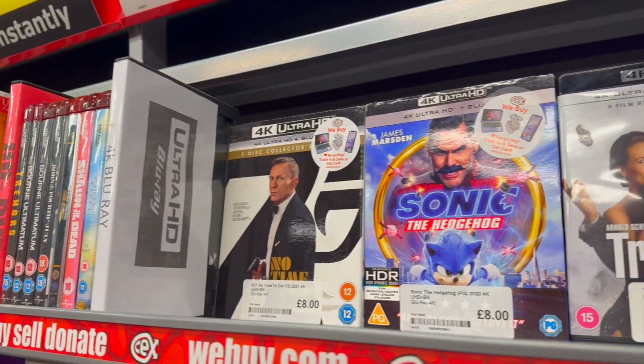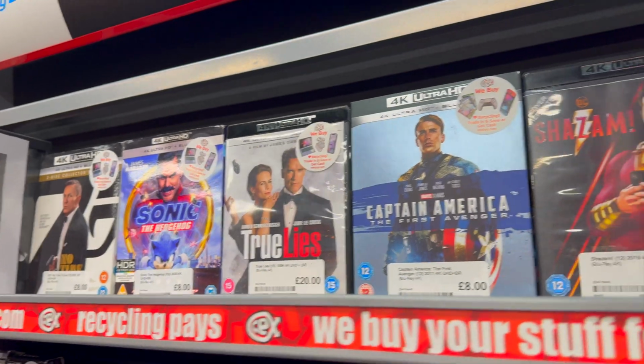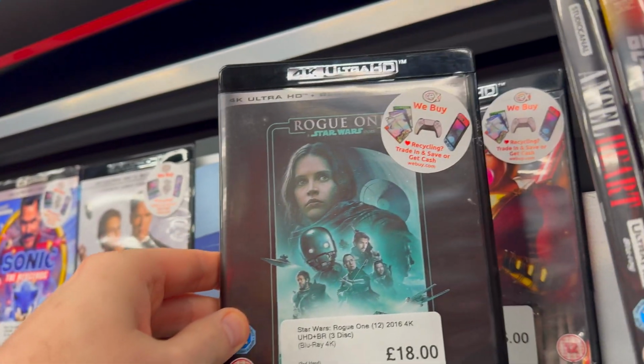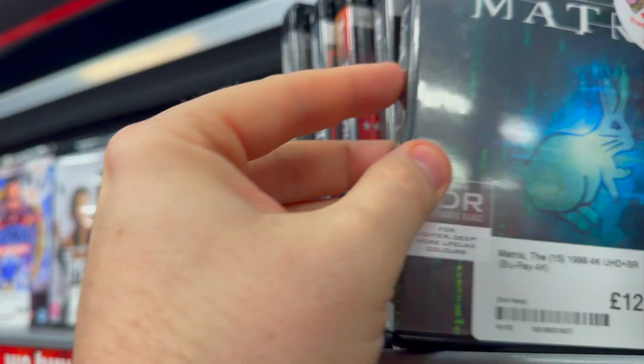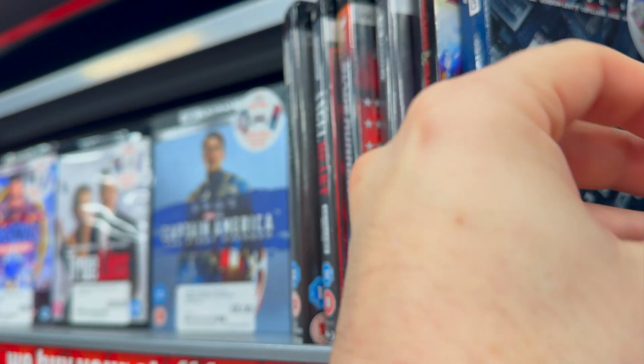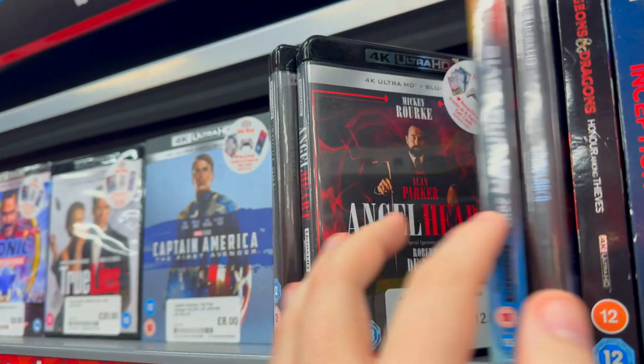At the top, No Time to Die, £8 now with a slip, as well as Sonic the Hedgehog with a slip cover. Is actually quite rare for the first Sonic movie. Rogue One, £18. We get Angel Heart there, the Robert De Niro movie there for 12. Matrix again is 12, and then we get some Inception, Dungeons and Dragons, Casablanca, and Blade Runner 2049.